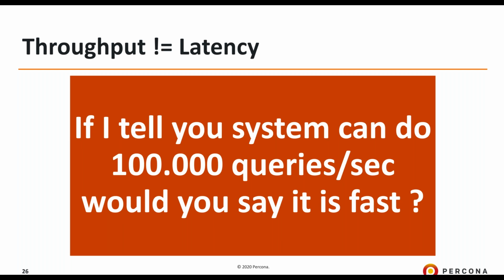So in this case, the question: does 10,000 queries mean that this system is fast? Well, you can come up with this example. Let's say each and every query takes 1 second. So that's a relatively slow query by modern standards.